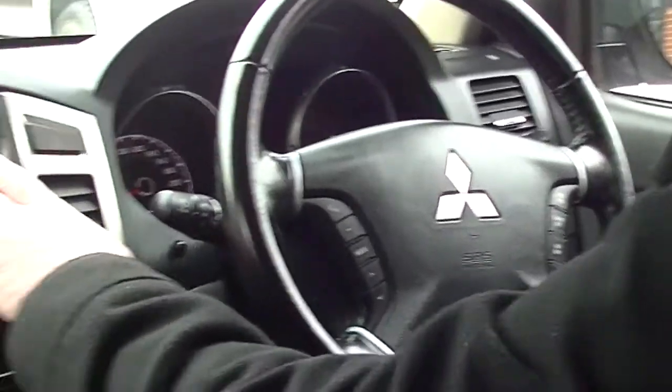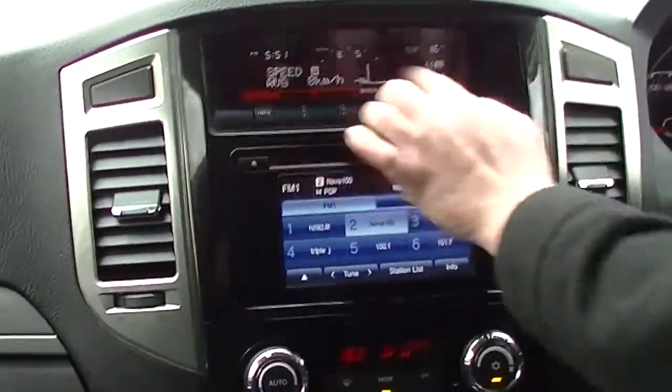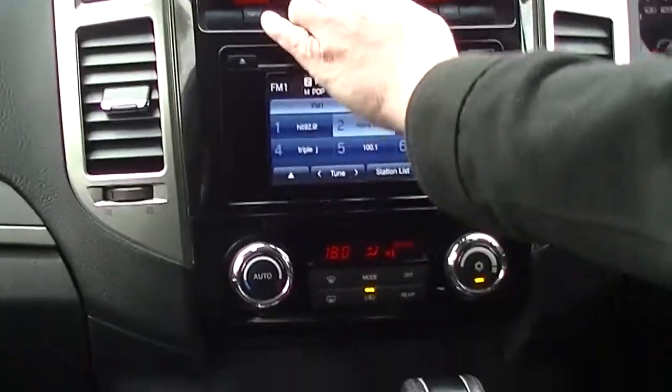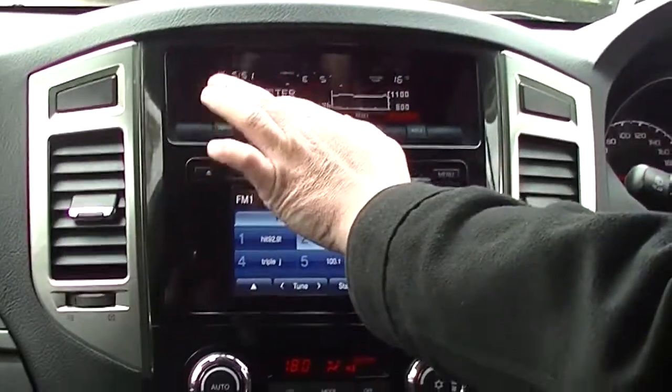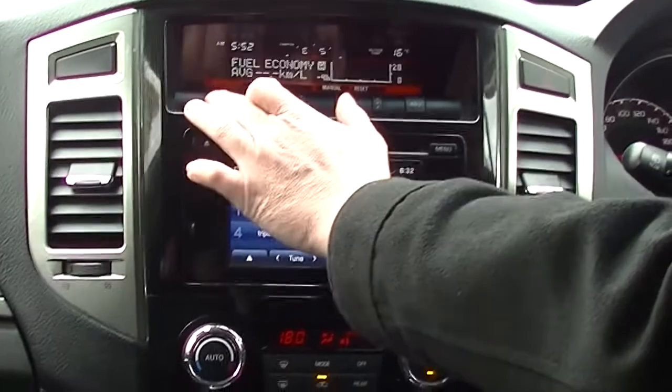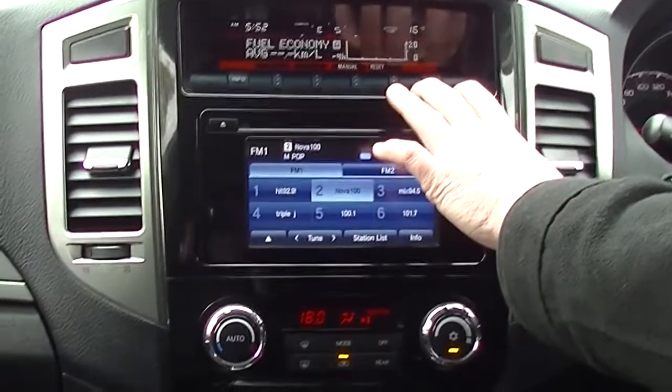Coming across to the middle of the car, you can see we've got our hazard light button there. Coming across, you can see we've got our information display at the top, so looking at average speed, goes through outside temperature, your elevation, barometer, gives you time and date, and then you can go through for fuel economy and that sort of thing there too, which is really handy.